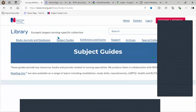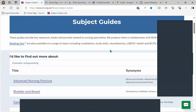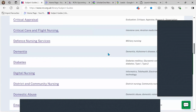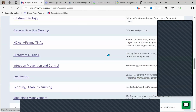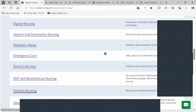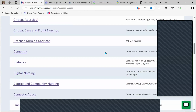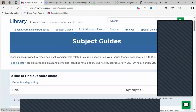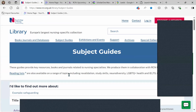We also have subject guides, which are a curated list in conjunction with the RCN forums. They cover a wide range of areas of nursing, but they will always include recommended resources, books and journals on all of the topic areas. So if that's something that's useful, have a look at those.